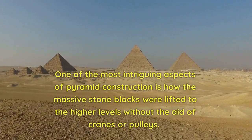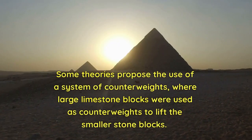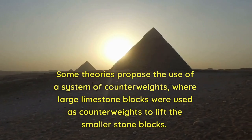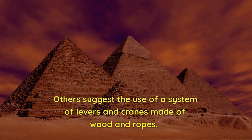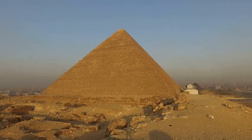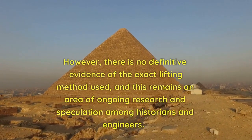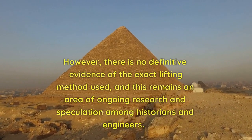One of the most intriguing aspects of pyramid construction is how the massive stone blocks were lifted to the higher levels without the aid of cranes or pulleys. Some theories propose the use of a system of counterweights, where large limestone blocks were used as counterweights to lift the smaller stone blocks. Others suggest the use of a system of levers and cranes made of wood and ropes. However, there is no definitive evidence of the exact lifting method used, and this remains an area of ongoing research and speculation among historians and engineers.